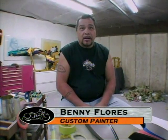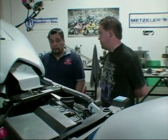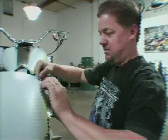Well, Benny's probably painted 40 bikes for me, so he knows what I want usually. Jeff doesn't talk a whole lot, so it's taken years to kind of get a feel for what he wants to do. You want to kind of rough tape something on just so we know what we're doing, and I can put the dash on and I can digital photo it.